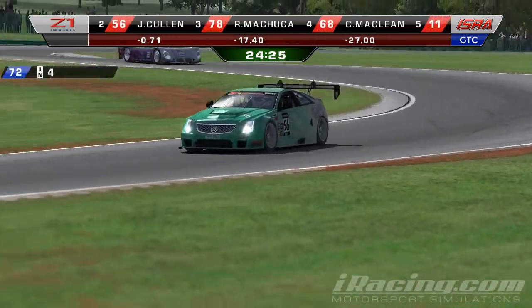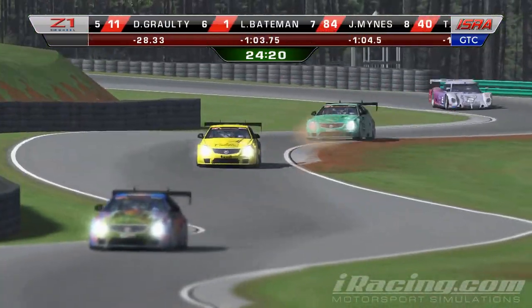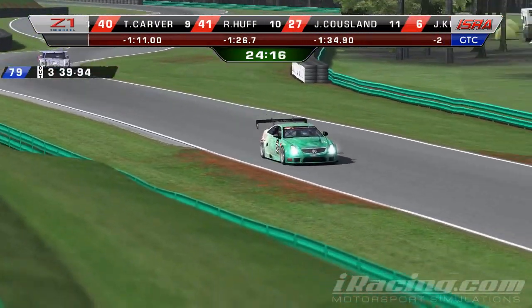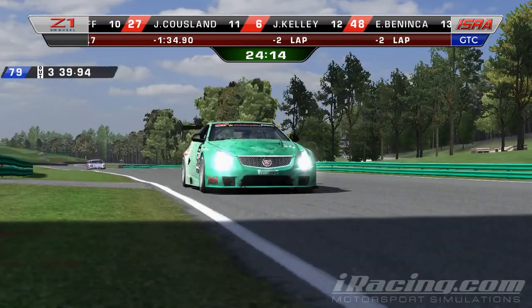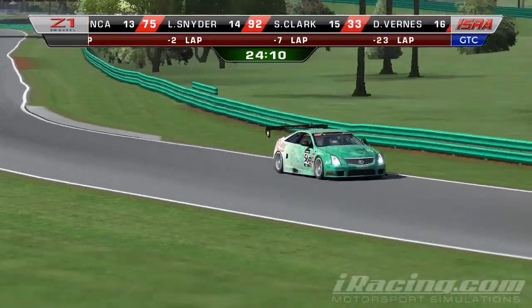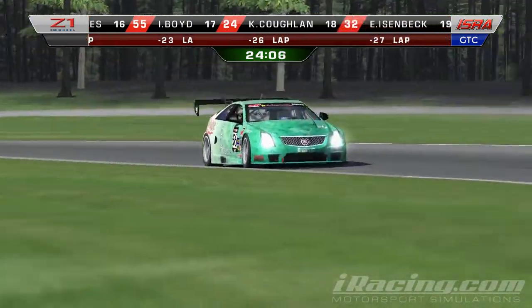But the battle in the Cadillac class, rather, has heated back up. There was a sizable gap between Prado and Cullen after pit stops, but that has shrunk down to about 0.8 of a second. And we know that James Cullen is going to be pushing hard, trying to catch back up and then try and find a way around Prado.